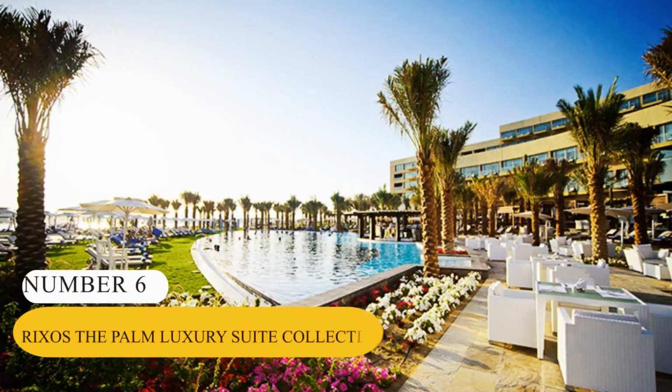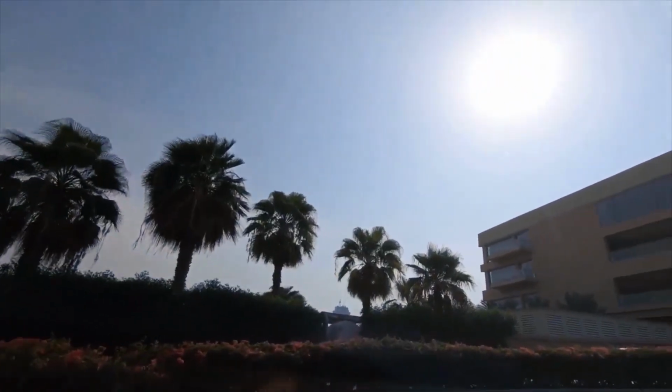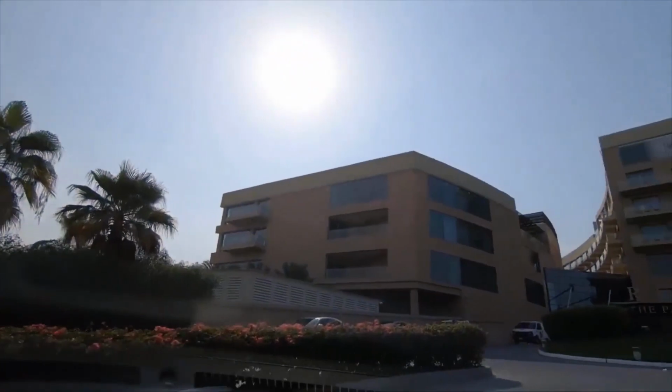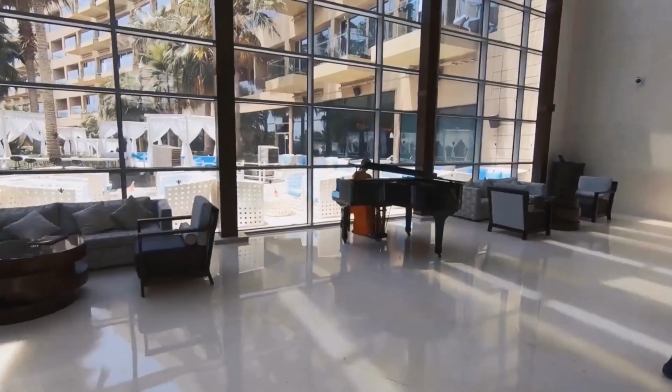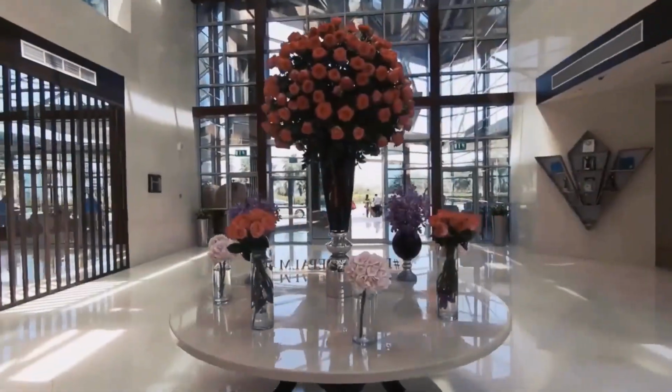Number 6 is the Rios The Palm Luxury Suite Collection, Dubai. Rios The Palm Urban Center is a pleasant, upmarket, imposing resort building. With a desirable Palm Jumeirah setting, there is not a lot of real wow factor or garnishes found at the comparable hotels.